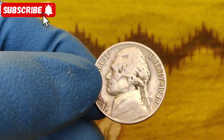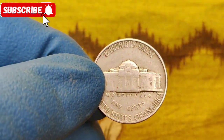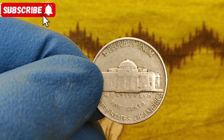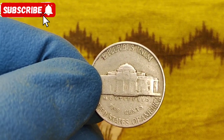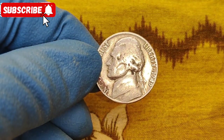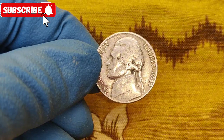Collectors often destroy value by trying to shine up coins. But natural color is authenticity. If you find one that matches this description, store it carefully in a dry holder and seek professional grading immediately. Because when it comes to the 1949 no mint mark nickel, even a small difference in surface preservation can mean tens of thousands of dollars.